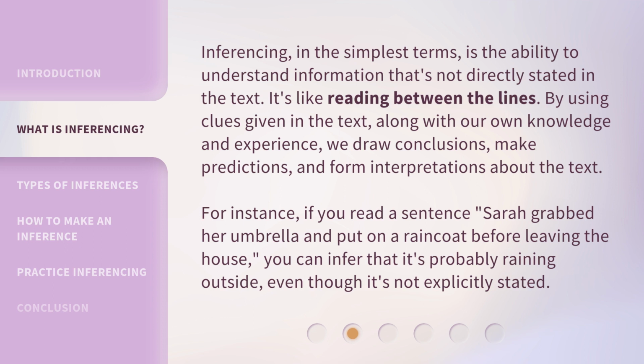For instance, if you read a sentence, "Sarah grabbed her umbrella and put on a raincoat before leaving the house," you can infer that it's probably raining outside, even though it's not explicitly stated.